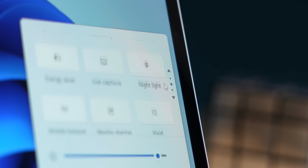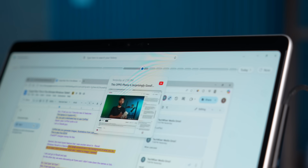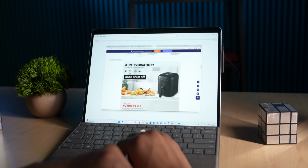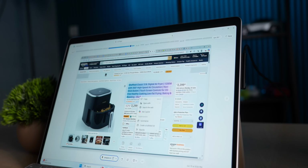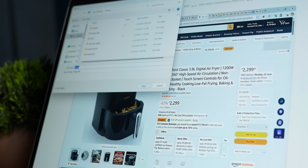Second, the most hyped feature that I was excited about is Recall. Windows Recall is a feature that takes screenshots in the background of what you do. So in case I don't remember what site I visited or image that I opened, I can just go to Recall and ask. See, the other day we were discussing air fryers and I didn't note down the names or link. So I just go to Recall, type air fryer. See, it has web links, I can copy the text and even download the image. It's like an assistant that knows your laptop usage.